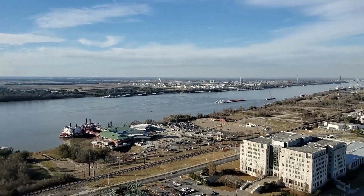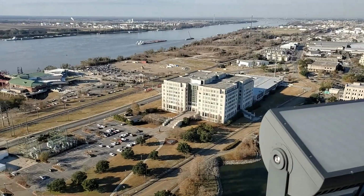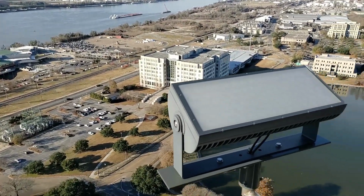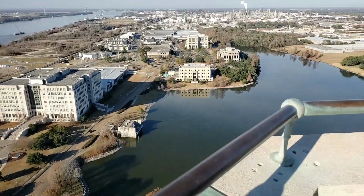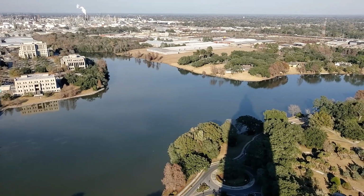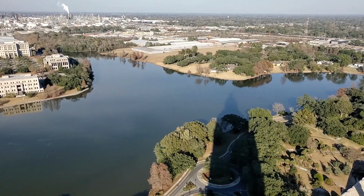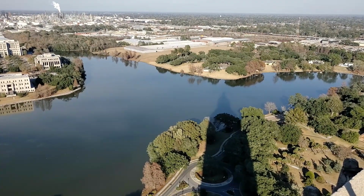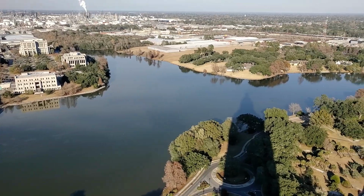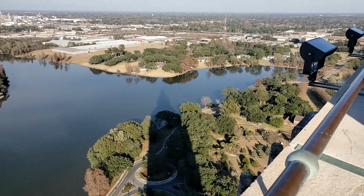Wow. Look at this, man. That's a Claiborne building down there. Right there. Holy cow. And the new governor's mansion is somewhere in this proximity. Over there, maybe somewhere, one of those houses. Man, I could be off, but I think it's right over there somewhere. It's hard to tell from here.